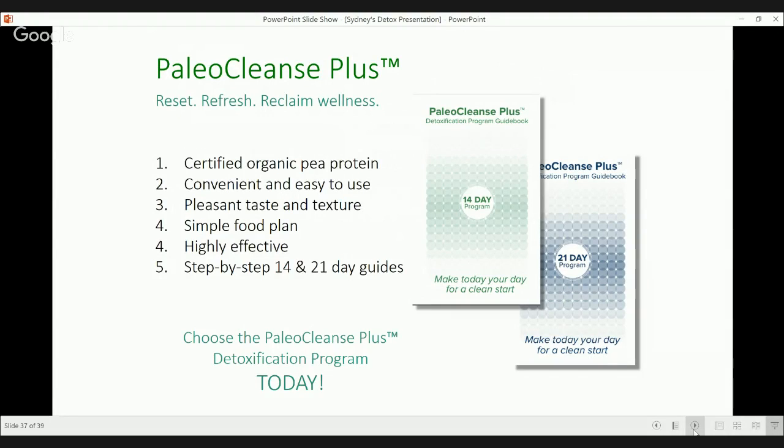They feel so good on it. Absolutely. For those patients, it's two shakes a day. They may even sometimes start with one pack a day for the first week, and then go into two. Everybody's different, but I find for really 95% of the population, they can take the Paleo Cleanse Plus the way we recommend it, and they do great on it.